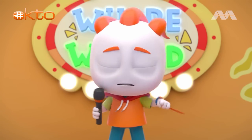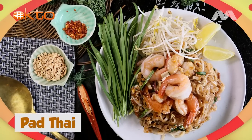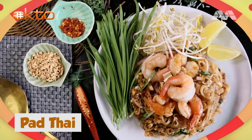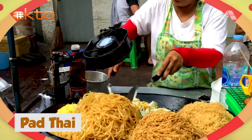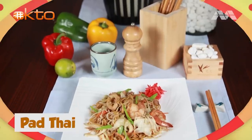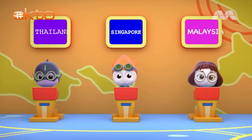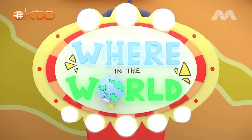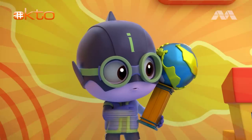Good try, but that's not the answer. Your second clue is Pad Thai, the stir-fried rice noodle dish known to use all five tastes. Salty, sour, sweet, spicy, and bitter, making it unforgettable. Here's a hint. The clue is in the name. Imp, you are correct! Today's mystery country is Thailand!